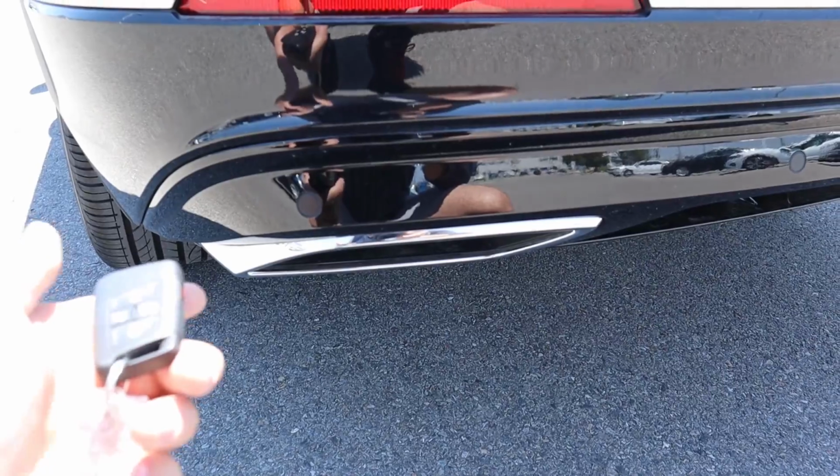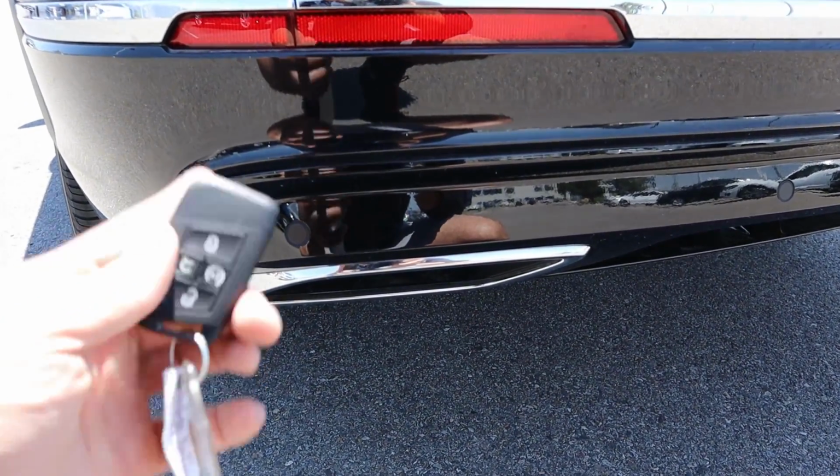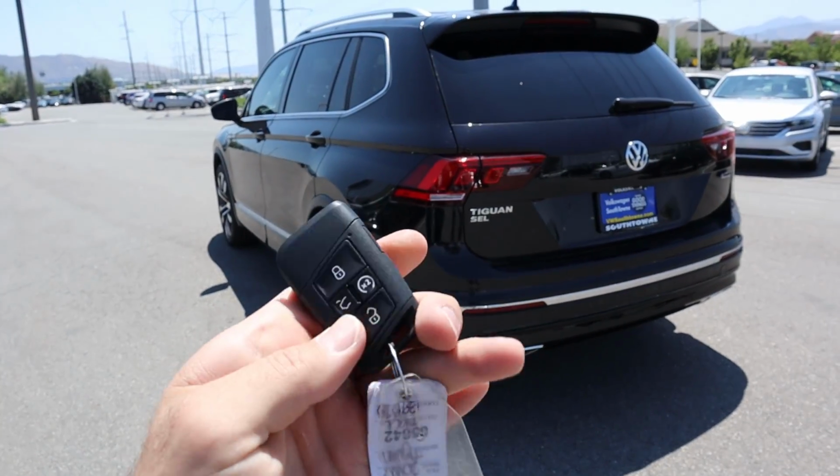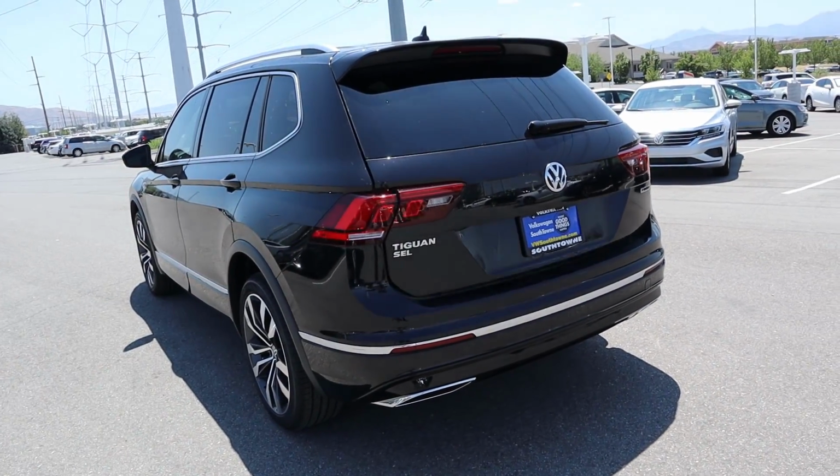Might be a little bit difficult to hear because it is pretty windy outside today, but you guys will get an exhaust clip later, and that's the remote start. Ooh, wait for it, and voila.